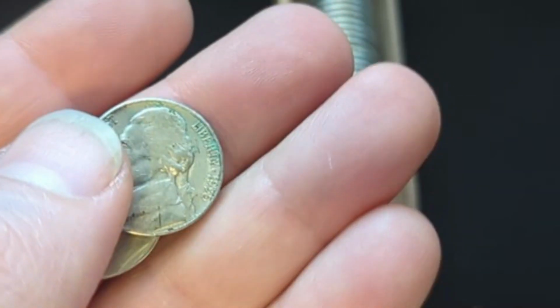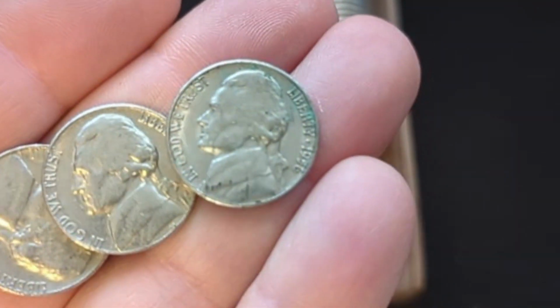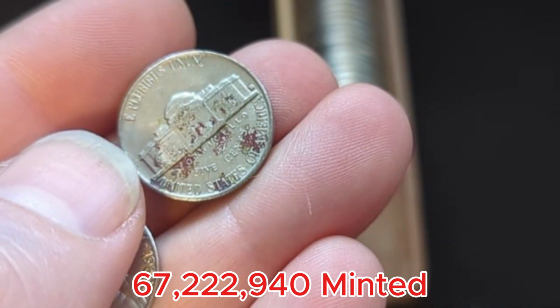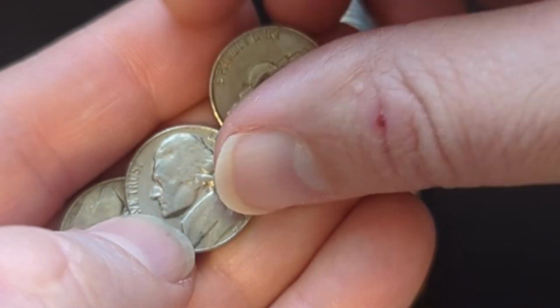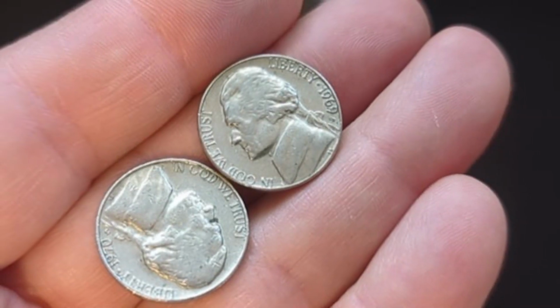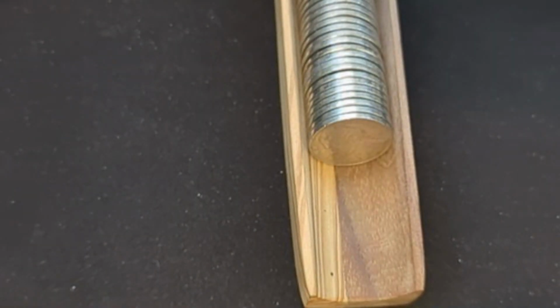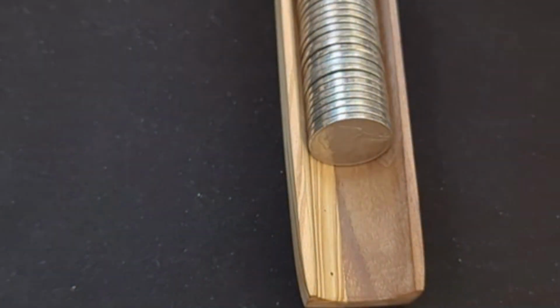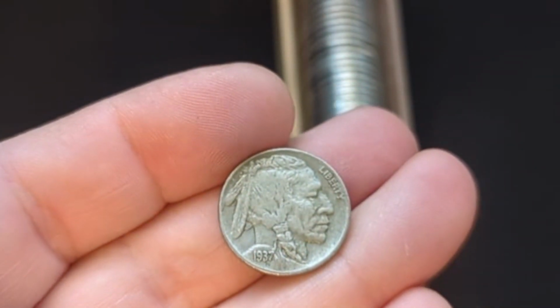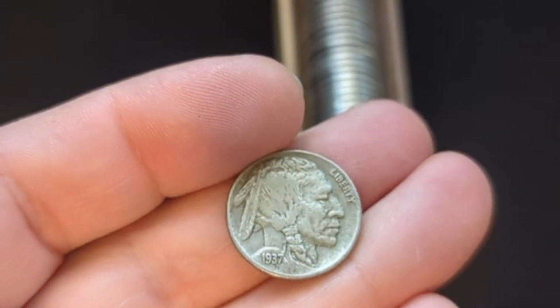In the last couple rolls, since I brought you in, nothing too significant. We did have a 1956 Denver, really beat up on there. And of course, we have our standard 1969 and 1970 San Franciscos to add to my collection. But man, what a find. Nice, clear date. I haven't seen a date like that for a while. Not nickedated at that.